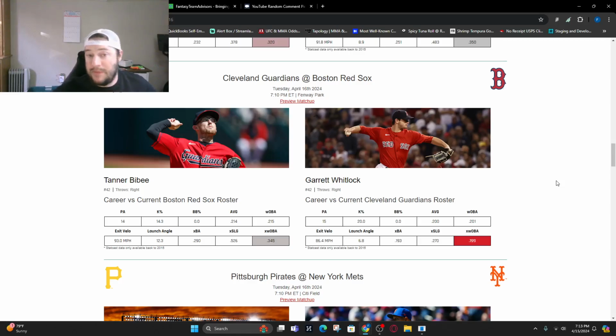I would look at Bibee for tournaments, and I would look at the Guardians bats. I would look at Jose Ramirez. Love me Jose Ramirez. I would look at Josh Naylor. I would look at Gabriel Arias. You could look at Estevan Florial, who will be a cheap option if he starts. I don't mind him there either. Andres Jimenez is another one. So I'll be looking at stacking the Guardians, and I'll be looking at taking Bibee both in cash and tournaments, probably an SP2 for me. I really don't want anything to do with Whitlock.